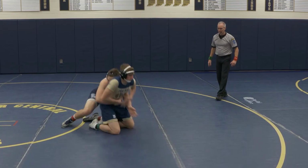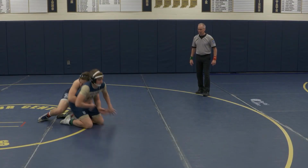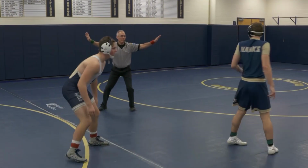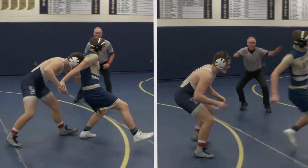In this case, the offensive wrestler continues to walk and stay with his opponent. In this situation, the offensive wrestler maintains control and has not given up the 1 point. The reason being the offensive wrestler chose to continue to wrestle and to follow his opponent. His body language demonstrates he continued to wrestle and did not concede the score.